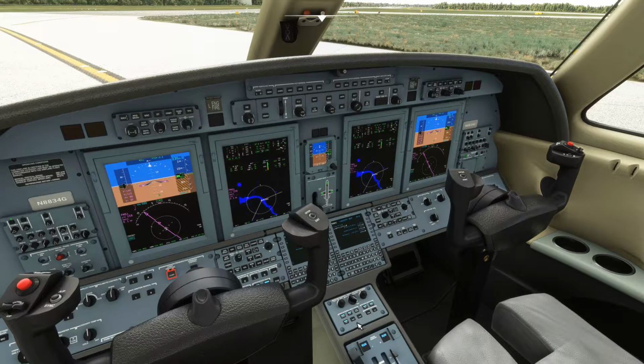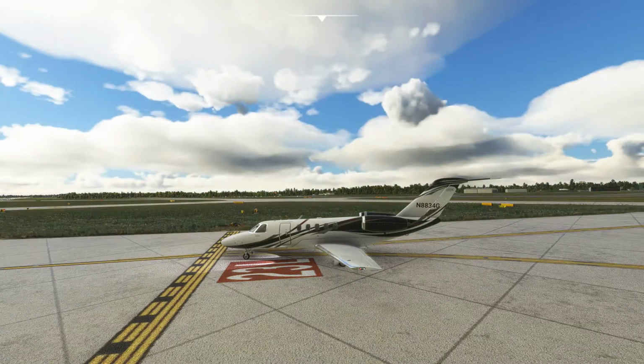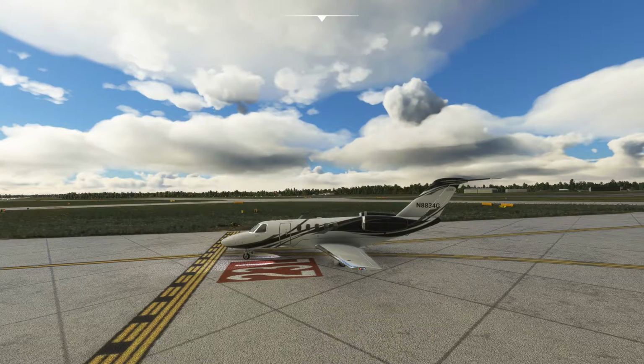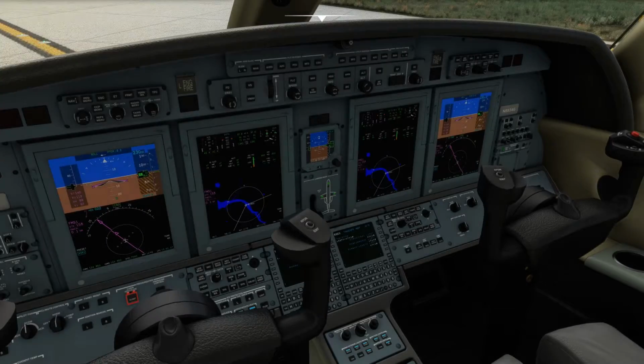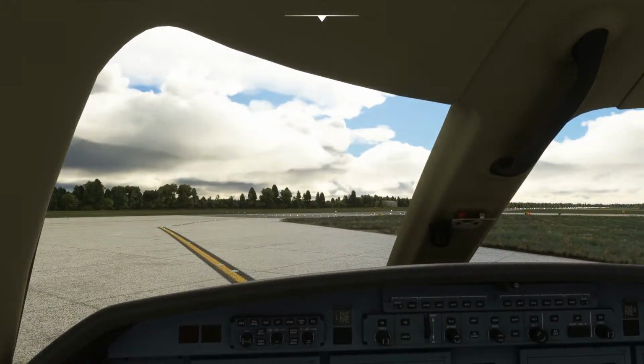So our strobes and landing lights can come on. That's fine, it's tail light. You know me, I like to go with the flashes. Let's just look outside real quick. Awesome. Alright. So let's get out of here.